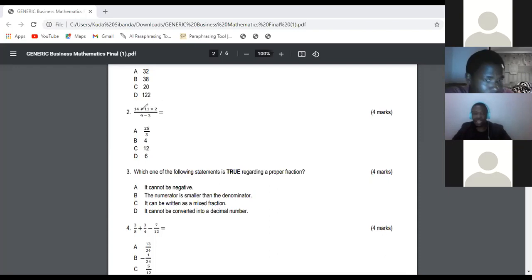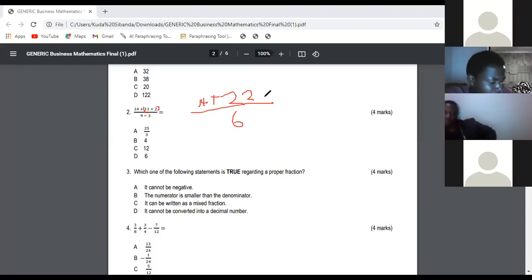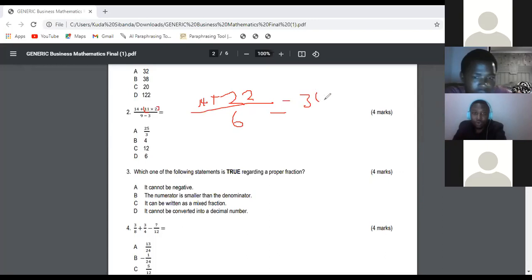So for now, let's evaluate the numerator first. Using BOMDAS, we first evaluate this, which will be 14 plus 11 by 2, which is 22, divided by 9 minus 3, which is straightforward, which is 6. Then 14 plus 22, I think this is 36, right? Let me use my calculator. Which is 36 over 6. 36 over 6, I think this is 6, right? So the answer is D.